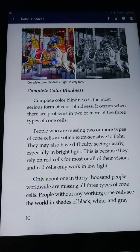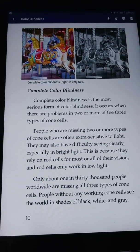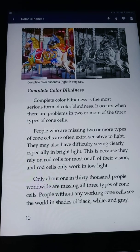Complete color blindness. Complete color blindness is the most serious form of color blindness. It occurs when there are problems in 2 or more of the 3 types of cone cells. People who are missing two or more types of cone cells are often extra sensitive to light. They may also have difficulty seeing clearly, especially in bright light.